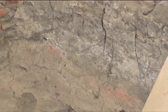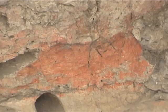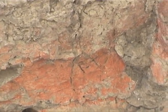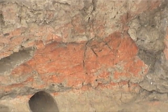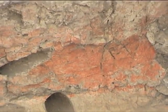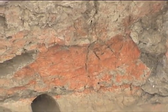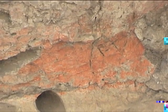Now, also very interestingly, what we're seeing here and here is not an external face, but an internal face where the paint was pulled off, where the wall was actually whitewashed in front of it, and as we came across it and pulled it, it left like half of the paint. So what we're seeing here is the internal face of a wall that was actually painted white.